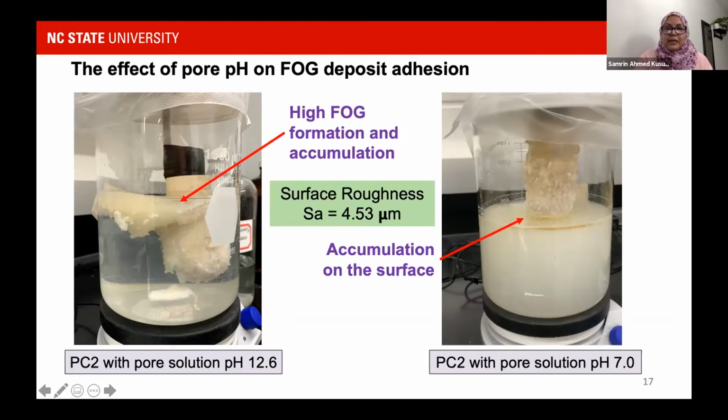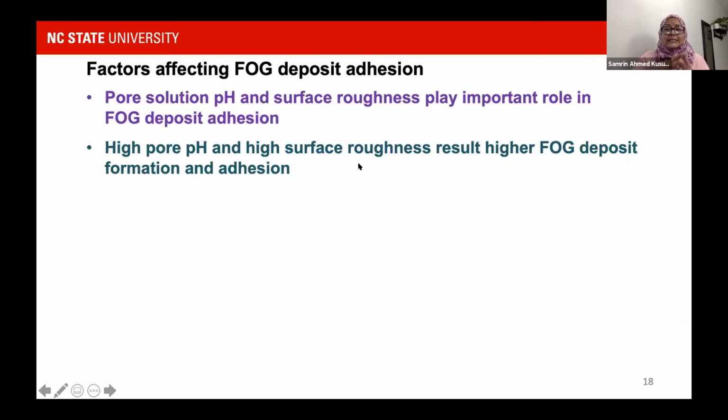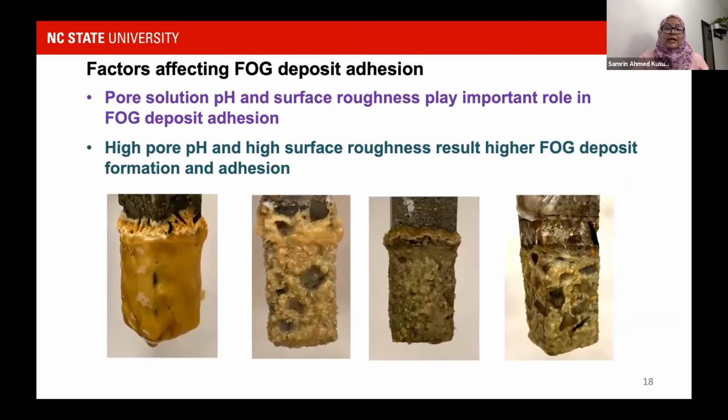So what does this mean for us? It means that pore solution pH and surface roughness both play important roles in fog deposit formation and adhesion. And higher pore pH and high surface roughness actually accumulate more fog on the sample surfaces. So what we learn from the fly ash replacement is that fly ash replacement can not only reduce the calcium leaching, it can also reduce the pore pH of the concrete materials. As a result, we see lower accumulation.